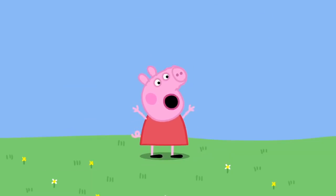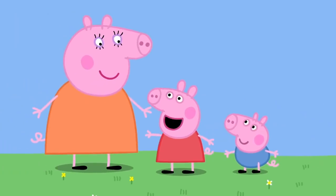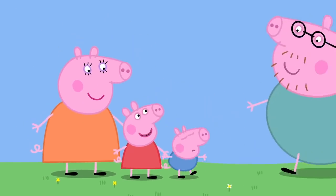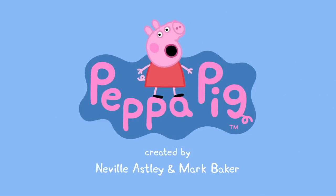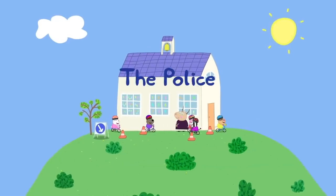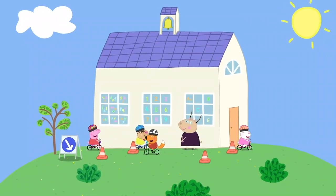I'm Peppa Pig. This is my little brother George. This is Mummy Pig. And this is Daddy Pig. Peppa Pig. The police. Peppa and her friends have brought their bikes to playgroup.